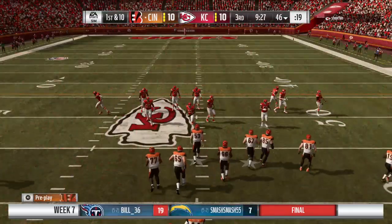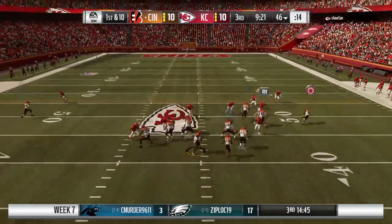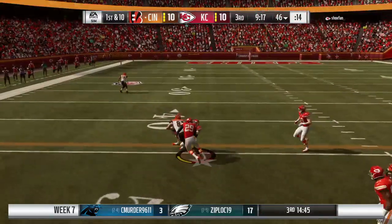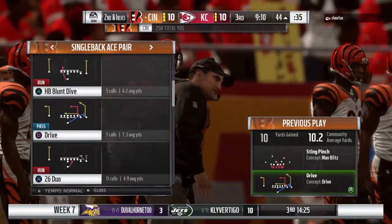Andy Dalton now 11 of 17 passing thus far. He's got his guys a 1st and 10. Dalton. And the grab by Croft. And he'll be taken down at the 44-yard line. 10 yards on the pickup there, and it'll be second down.